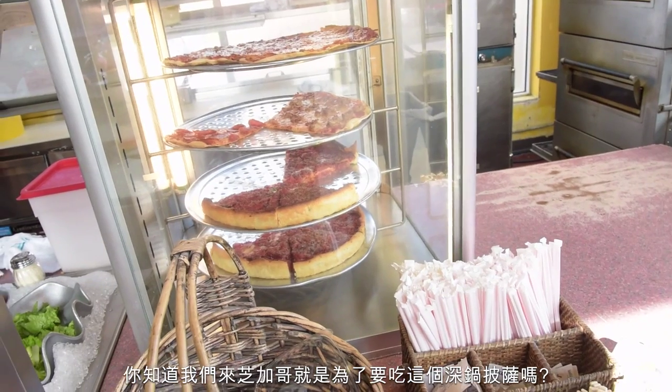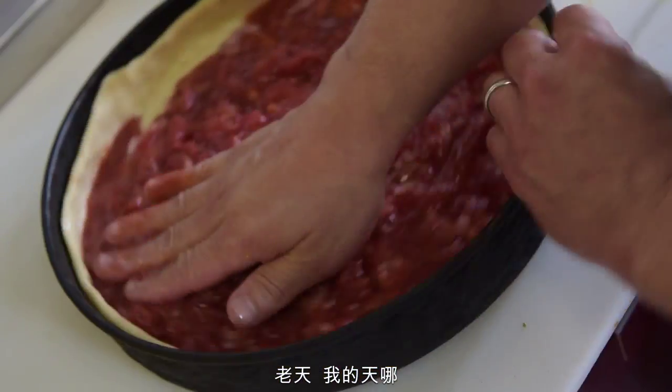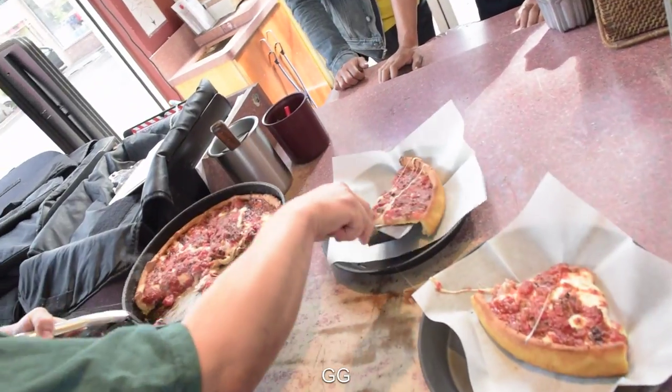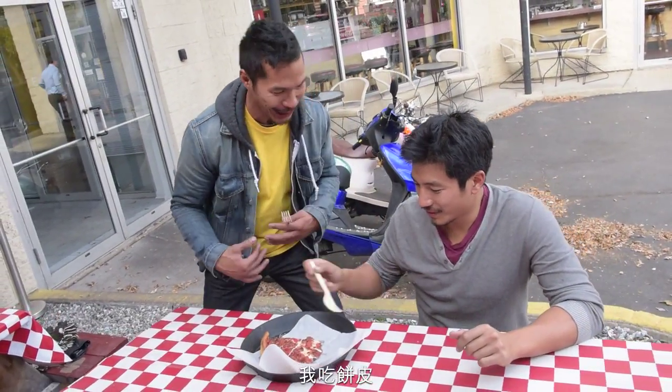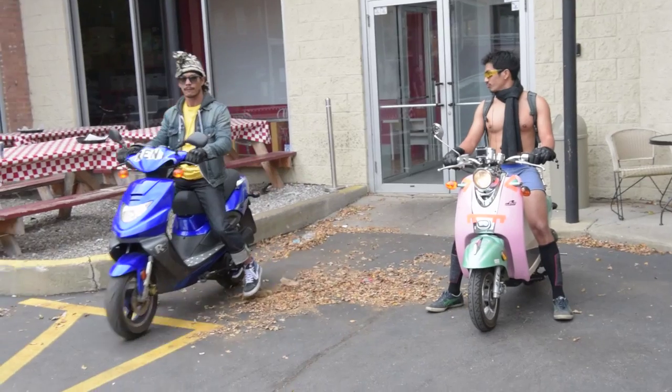Dude, I can't eat pizza. Oh man, you knew we weren't gonna come to Chicago and order a deep dish pizza? We had to. Oh goodness. Oh my God. Hashtag game over. Harry, man, look on the bright side. You can eat the sausage and the cheese, okay? I'll eat the crust. I like tomatoes. All right, so what's my penalty? The next spot we go to, Harry's gotta go in just his boxers. It's cold here, dude.